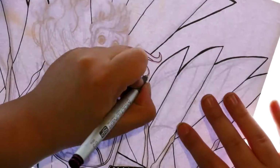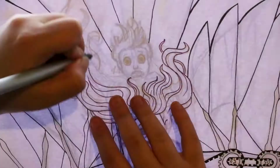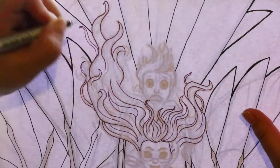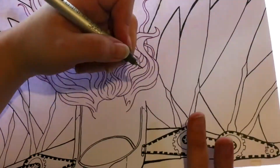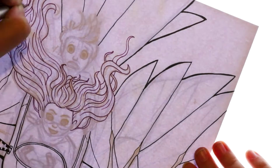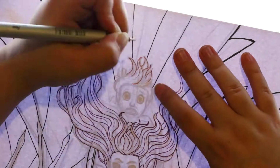Now, the little contraption bird plane thing that she made, I kind of just made it up on the spot, so it's probably not going to be, shall I say, realistic. But this is fantasy, and it's my creation, so I can do that if I want.